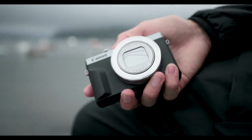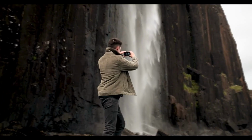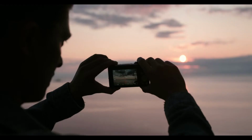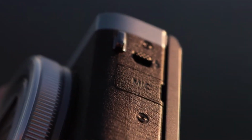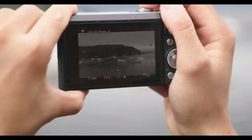Another noteworthy option is the Canon PowerShot G7 X Mark III. This camera is a favorite among YouTubers for its flip-up screen, fast autofocus, and excellent image stabilization. It's a trusted companion for creators looking to capture smooth, high-quality videos while on the move.